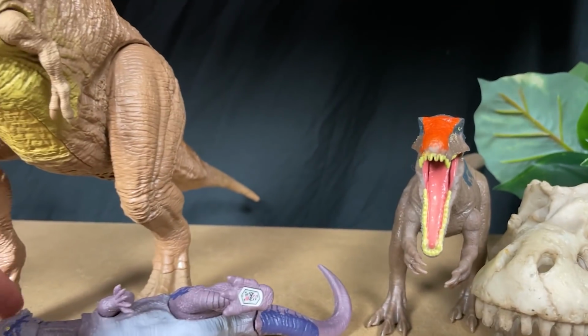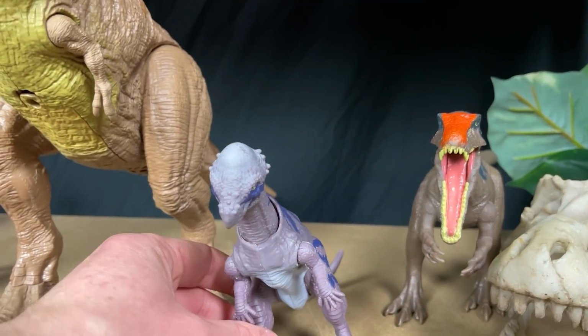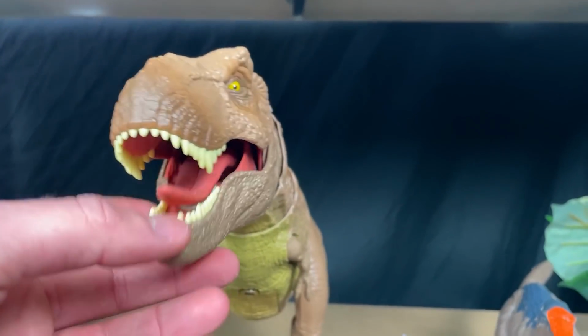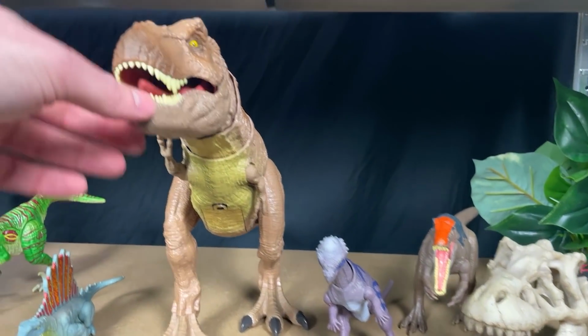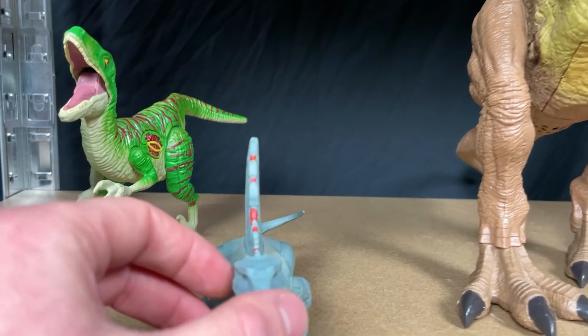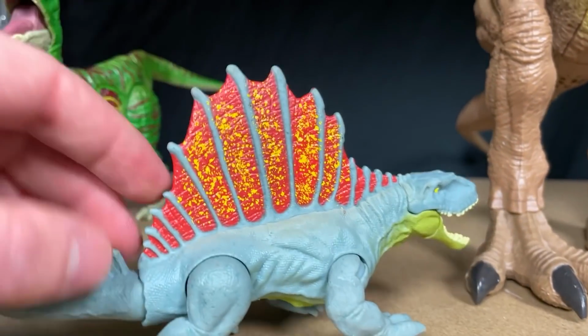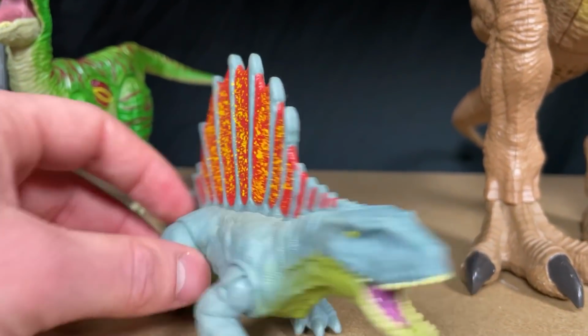Oops, I knocked over this guy. This one is a Patchy Cephalosaurus. And another T-Rex. Look how giant these are compared to the other dinosaurs. That is so cool. And right next to the T-Rex, I've got this awesome colored Dimetrodon. Look at this. Look at the size of that spine on its back too.